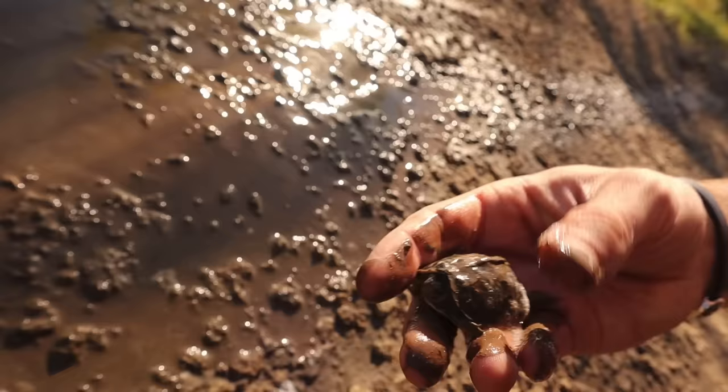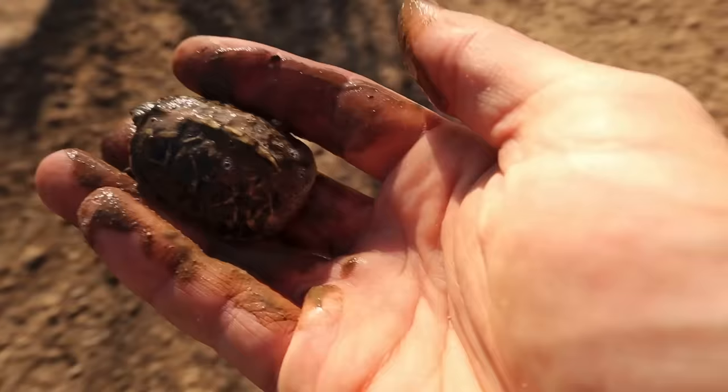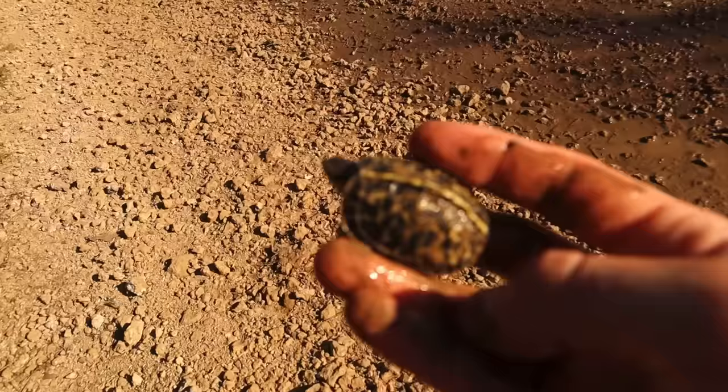Let's see. Okay, he's here. I think I have a napkin in the car. Let's try and clean him up a little bit. I want you guys to see him. This is so cool to find him. Look at this. All right, I was able to clean him up just a little bit, and you can see he's got just this incredible pattern, these incredible colors up on his shell.